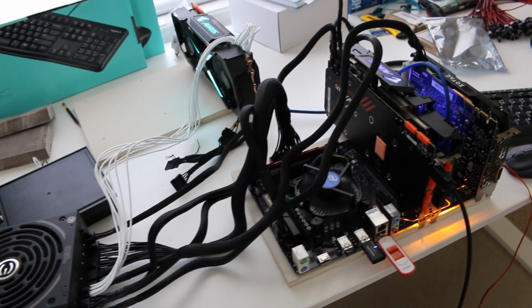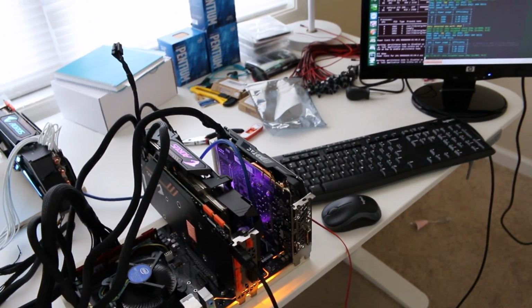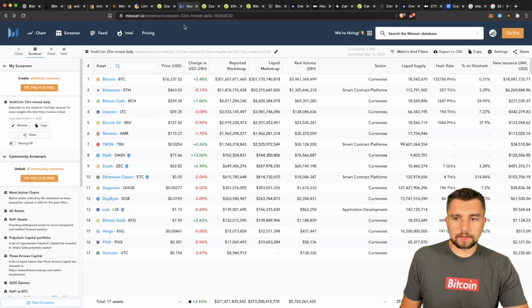Honestly, I was really excited for Zcash and zk-SNARKs tech and GPU mining years ago, but I've been nothing but disappointed year over year over year since then. And you just kind of end up like this, I guess, sometimes, if that's the way you feel.